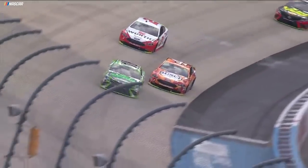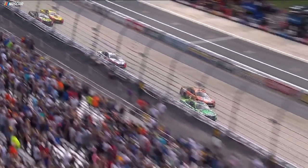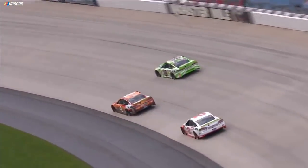Look at Keselowski jumping out there. But here comes the 4 car, powering back on the inside. Can Harvick steal the lead away? Kyle Busch really trusting that middle lane.